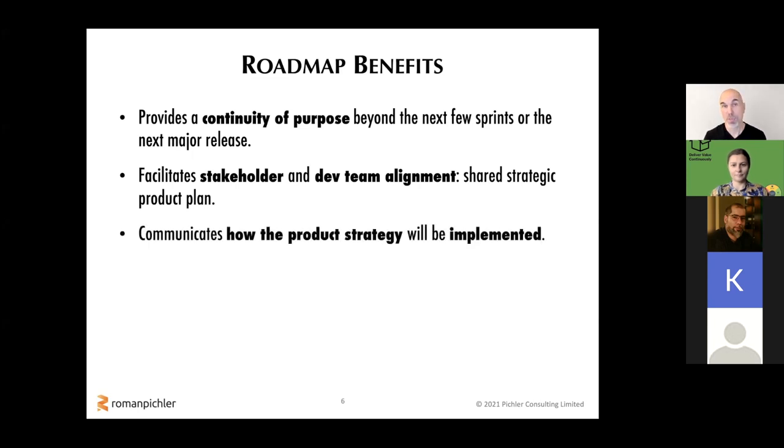It can also help you communicate how you intend to implement an overarching product strategy, something I'll discuss a little bit more. So product strategy would say, what is your approach to reaching the product vision and how do you want to achieve product success? And equally, the product roadmap can help direct and unburden the product backlog. So, it can help with the strategy, and it can help with the product backlog.